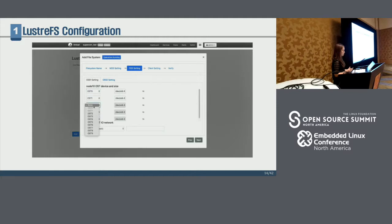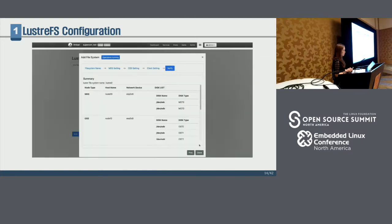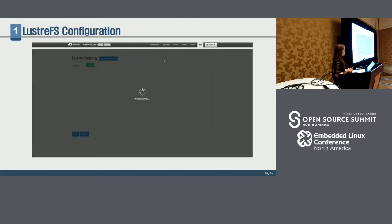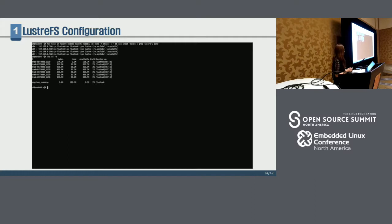OSS 1 server setting, and OSS 2 server setting. And client node also complete device and network configuration. Then verify, mount the file system. Each node is mounted on Lustre. You can verify the Lustre file system with the lfs df command.